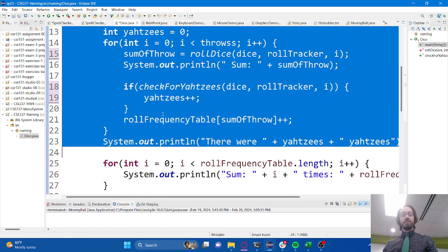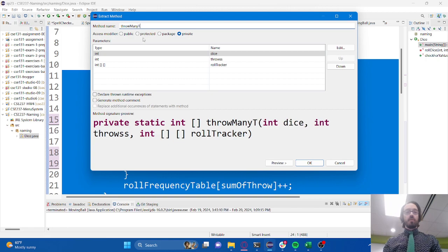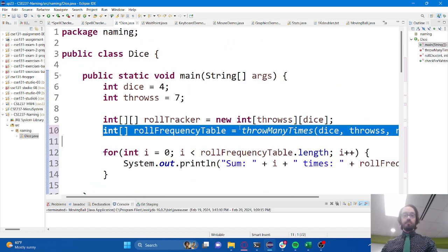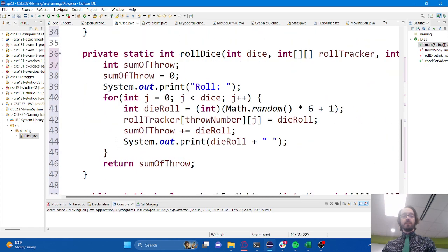What is it returning, actually? I guess we'll have to extract it and find out. This is one that I feel like it's going to be hard to get Eclipse to do well for us, but let's see what it comes up with and we can tweak it a little bit. Oh, it's returning the frequency table. That's interesting. Okay. This method still feels kind of big to me for some reason, but I'm struggling to think about how to condense this even more than we already have. I mean, it's pretty good.